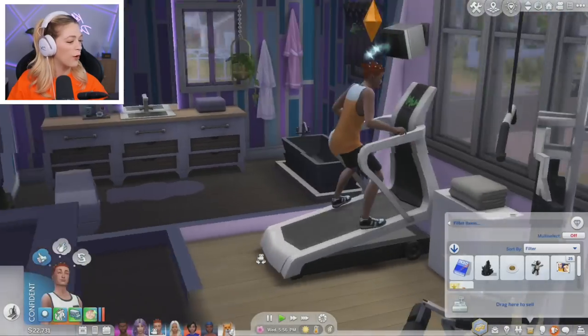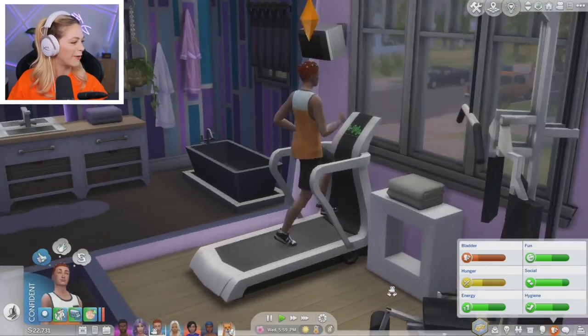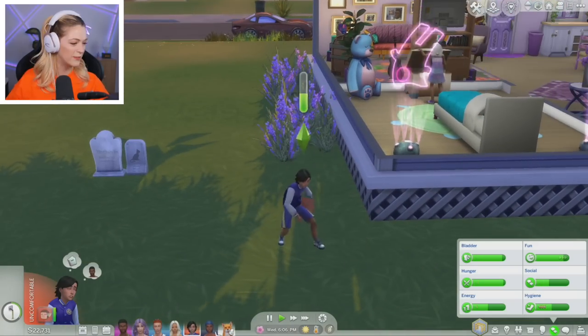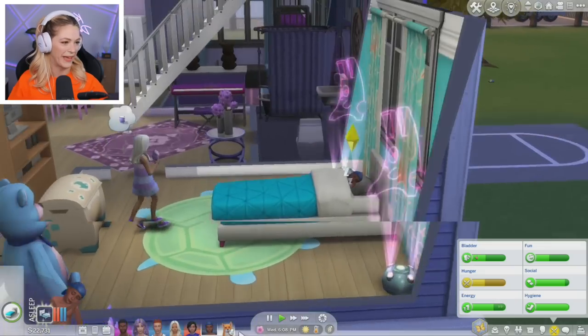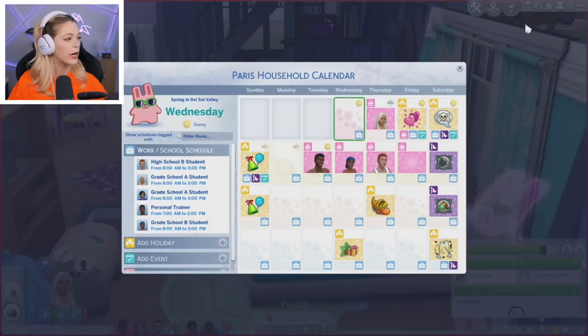Where is our boy? Oh, he's on a treadmill. Okay, good for you. I forgot that he loved working out like his parents. It makes sense. Slate's having, oh, some basketball time, our little athlete. And as usual, poor Indy is sick in bed. Aww. Isn't their birthday coming up? Oh, I think it's tomorrow.